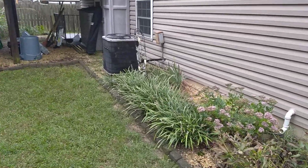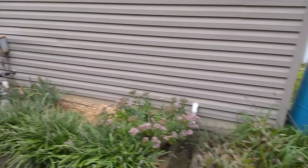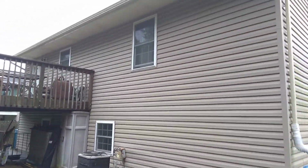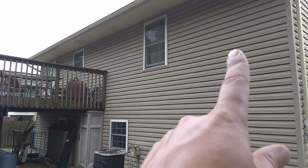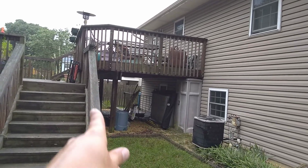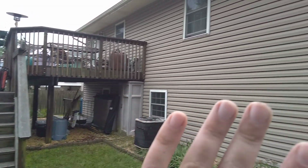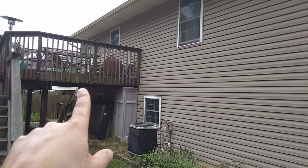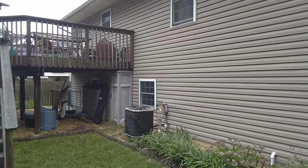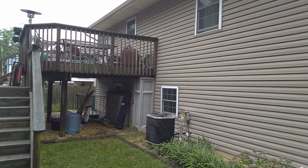I'll give you a brief synopsis of what we're going to do here. We'll be relocating that condenser over here to the corner of the house, because on this side of the house is where we'll be doing the extended addition. It'll extend out roughly to this stairwell line here, to this staircase, and we'll go over from the corner to the side of that deck. It'll be a new master bedroom, like an extended master bedroom, so they'll be able to walk out from the master bedroom right onto the deck level.